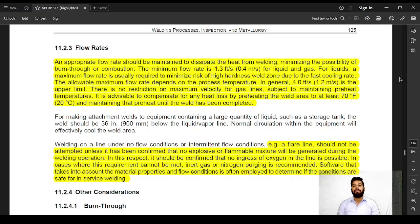For liquids, a maximum flow rate is usually required to minimize the risk of a high hardness weld zone due to fast cooling rate. The allowable maximum flow rate depends on the process temperature. In general, 4 feet per second is the upper limit. So the minimum flow rate should be 1.3 feet per second, and the maximum flow rate should be 4 feet per second. This is for liquids. For gases, there is no limit. So there is no restriction for maximum velocity for gas lines.